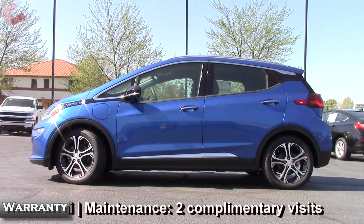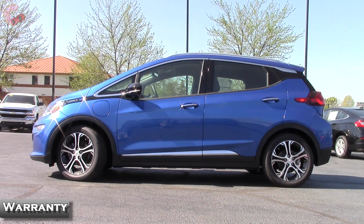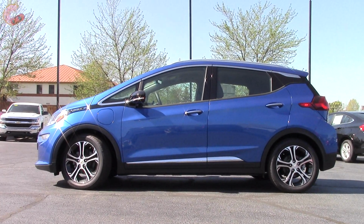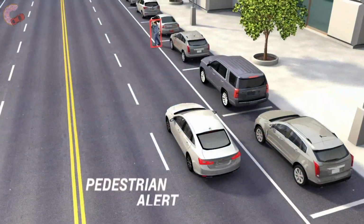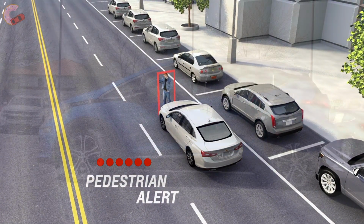As far as safety is concerned, the Bolt is rated as a top safety pick 2017 by the Insurance Institute for Highway Safety. The Premier also has several active safety features that can be optioned on via the Driver's Confidence 2 package. They are low-speed emergency braking with pedestrian detection, lane keep assist, and auto high beam headlights.